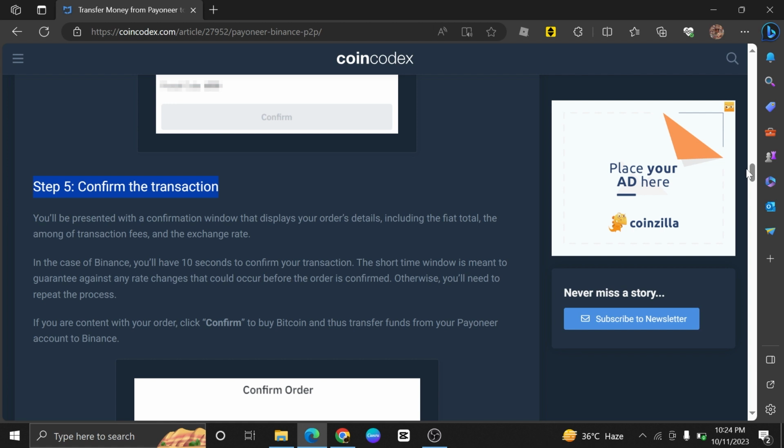After converting your funds to cryptocurrency, you can use Binance's trading features to buy, sell, or trade different cryptocurrencies as needed. Furthermore, regulations and processes for cryptocurrency transactions can vary by country and region. So make sure you are aware of the legal and tax implications of your actions and comply with your local laws.